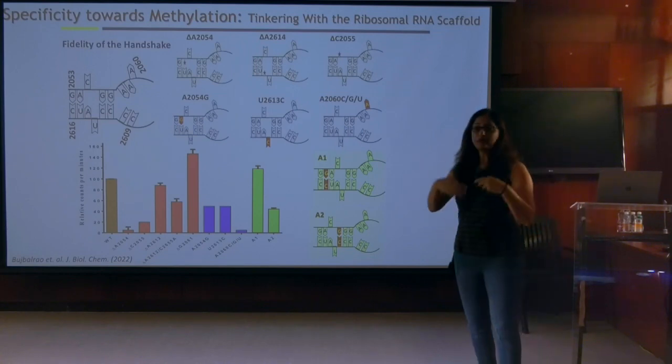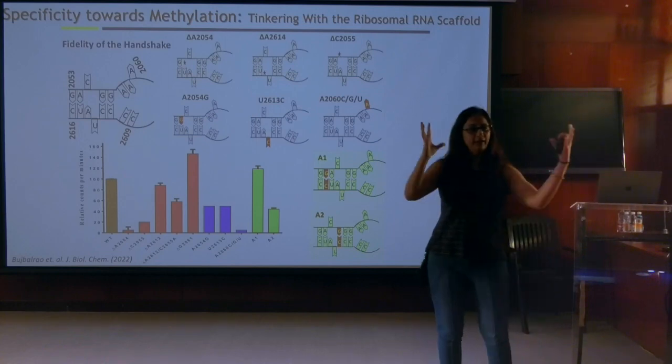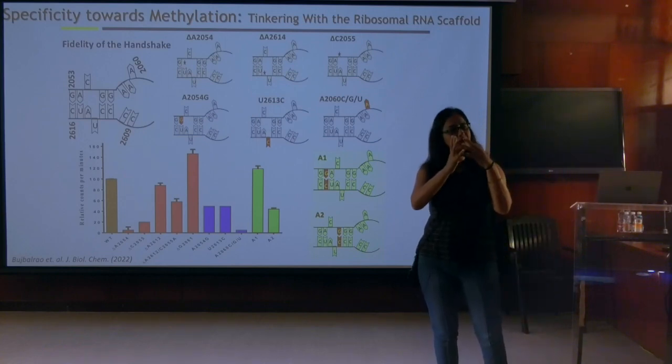Now, what can we do? We looked at the RNA itself, where it is going. So we have the protein, we have the RNA, they're going to come together and a methylation event will happen.